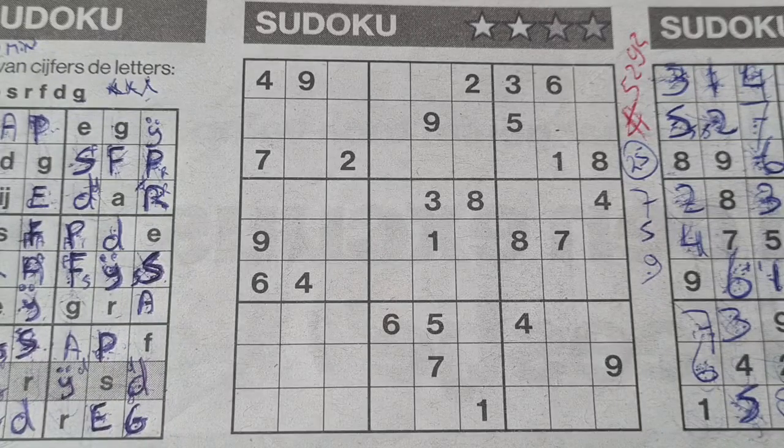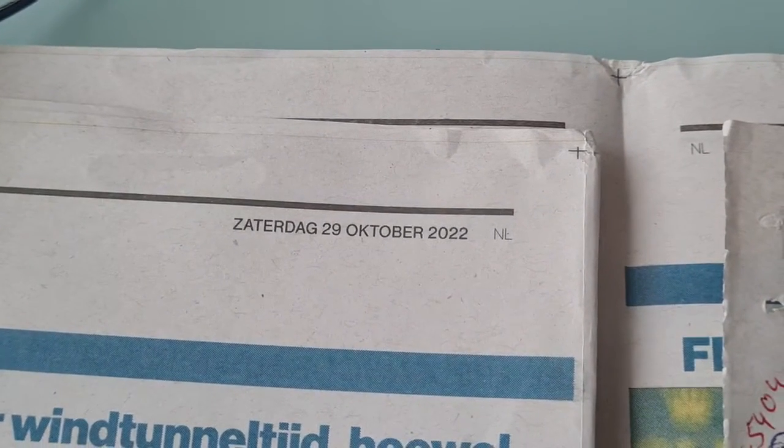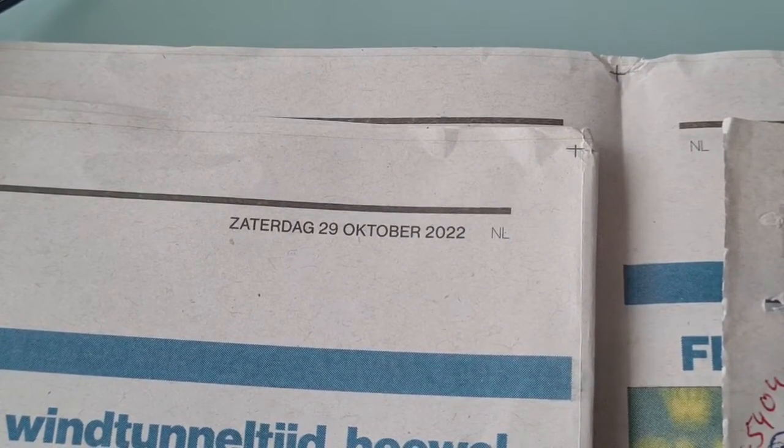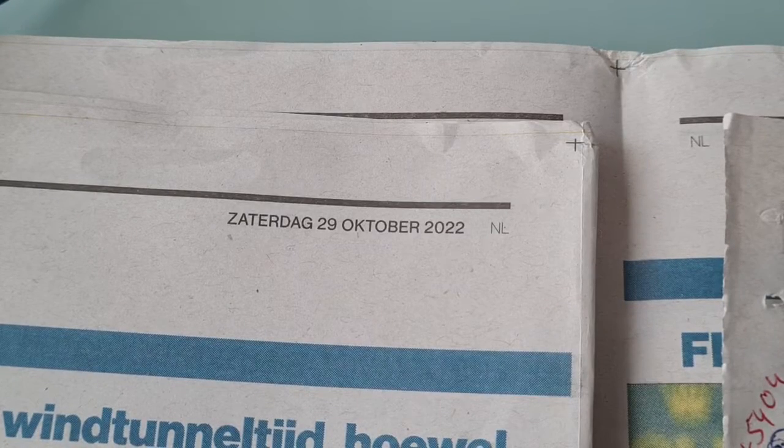Welcome back with the second puzzle, a Sudoku with 2 stars. Not in yesterday's newspaper of Saturday, October the 29th, 2022. It is actually today, Sunday, and on Sunday we don't receive any newspaper. In yesterday's newspaper, we don't have any extra puzzles. No additional, no extra puzzles.